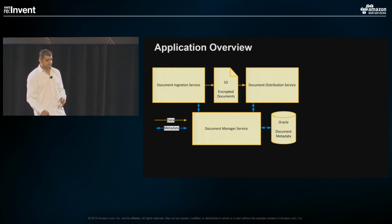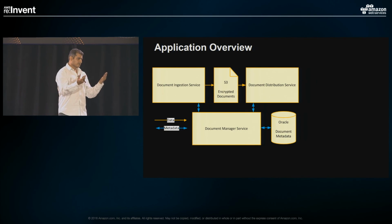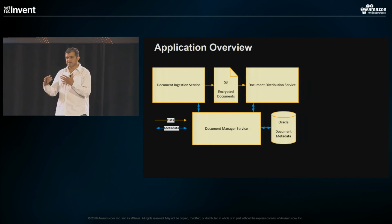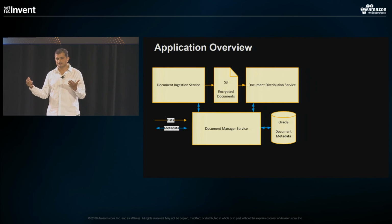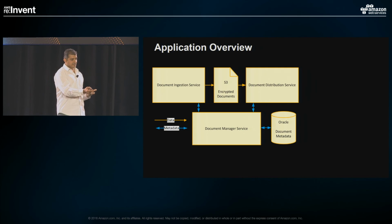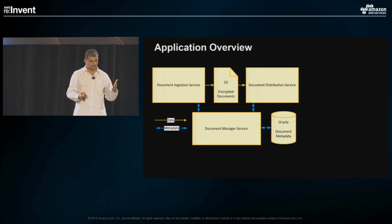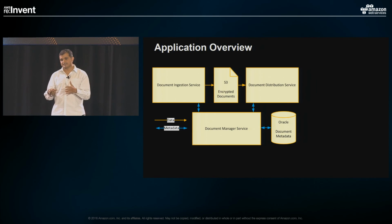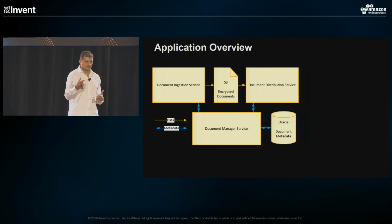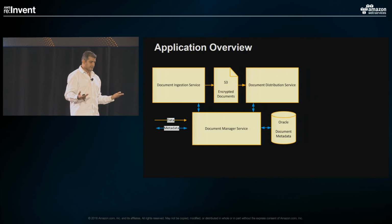So, application overview. Ours is a document management application. So we receive documents. We manage the documents and metadata. And we give the documents to whoever deserves them or who has got authorization for them. There are 3 services. The document ingestion service is responsible for receiving the documents. The document manager service manages the metadata, the attributes, the permissions, the configurations. The distribution service is responsible for distributing the documents to the clients.